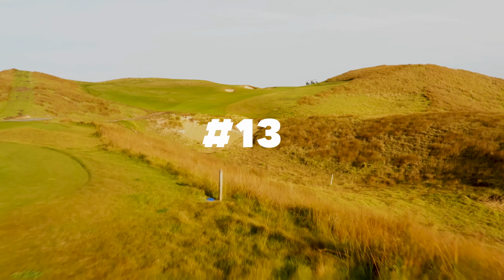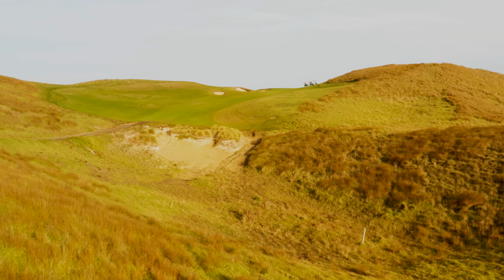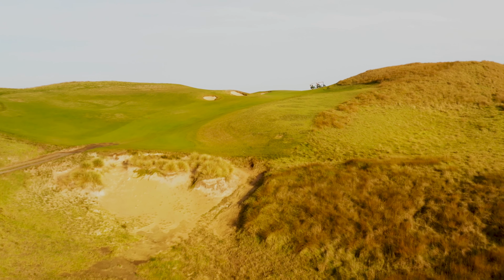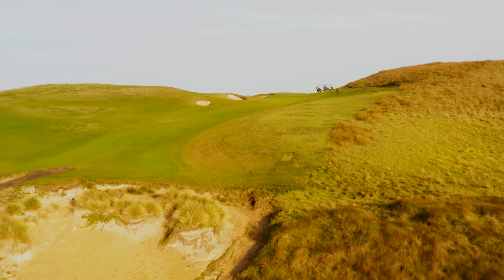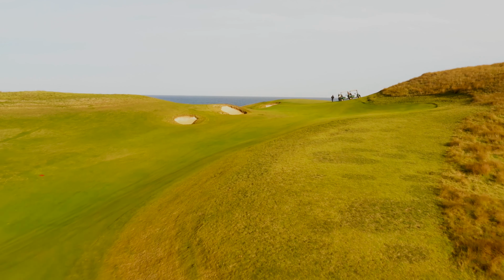And next up on my list is the drivable par 4 13th. The fairway is up on one of the highest points of the course and it bowls in on both sides, so it's fairly forgiving if you're just playing for position off the tee with maybe an iron or a fairway wood. But it's a classic risk-reward hole. Long hitters can have a crack at the green, which you can't really see from the tee.